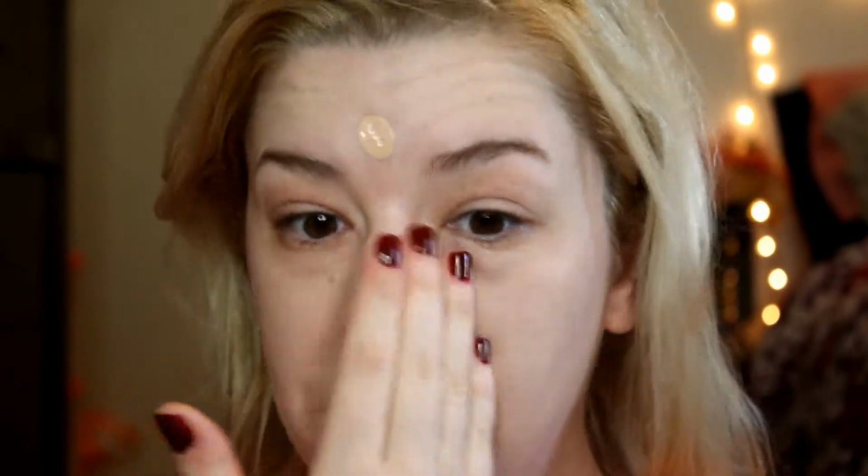Those are very, very thick, and they feel thick. It's almost like a mask, and when you apply this, it doesn't feel like you're wearing a mask. The consistency is like a BB cream, but you get way better coverage with it.